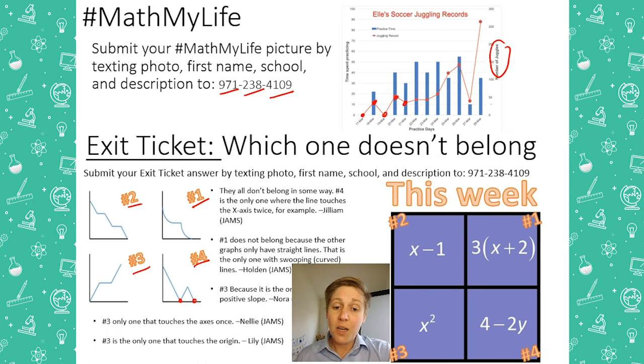True. Number one doesn't belong, says Holden, because all the other graphs have straight lines. This one has swoops or curves. Number three, because it's the only one with positive slope, says Nora. Interval one has positive slope, and interval three has positive slope. Interval two is constant. But a lot of you didn't notice that interval two on function four actually has positive slope. Nellie says number three is the only one that touches the axes only once. And Lily from Jam says number three is the only one that touches at the origin, which is the point 0, 0 on this graph.